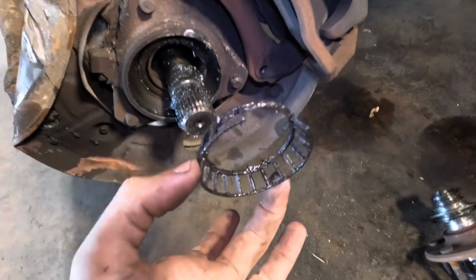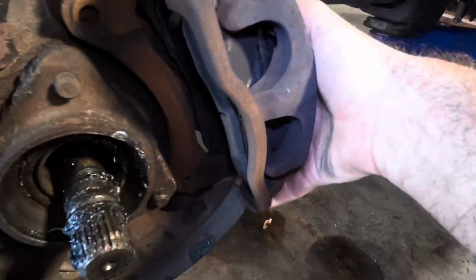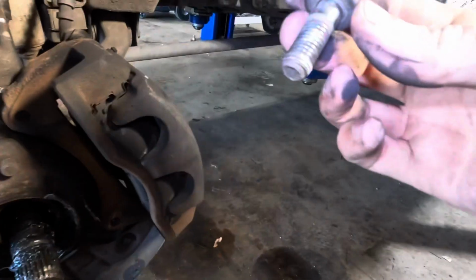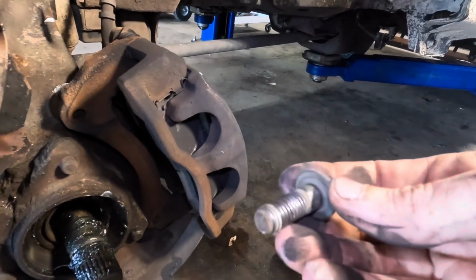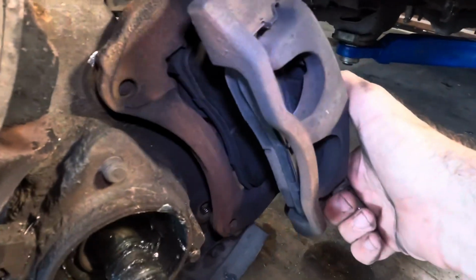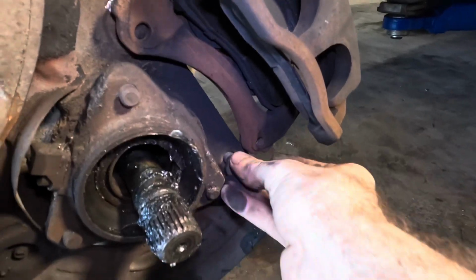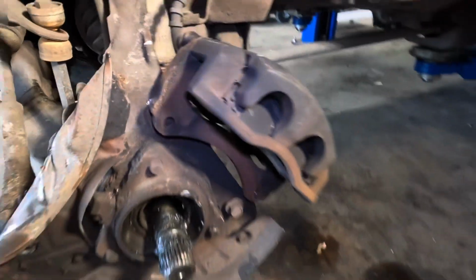There's the basket for some wheel bearings. There used to be, what? Hang on, this doesn't make any sense. Oh, it pulled the threads right out of the caliper bracket. Look at that. That used to be the caliper bracket. Okay. How did that come off? Like, that doesn't make any sense. That has not come off there unless it was already loose.